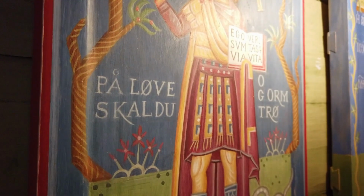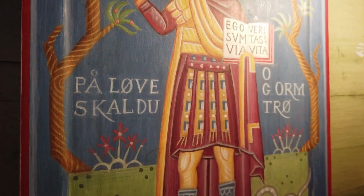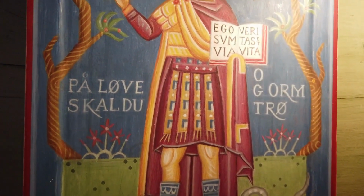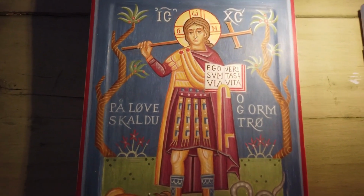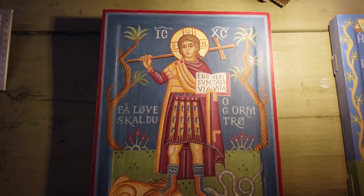And then you also need to know which inscriptions you should have on the icons, because there is a balance, a dialogue between word and image, which I find very interesting. So an inscription on the painting itself isn't disturbing as it would have been in a more realistic painting. So this is a church art that goes back to the first centuries.